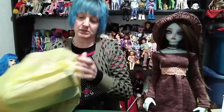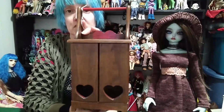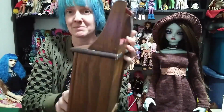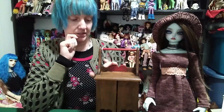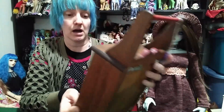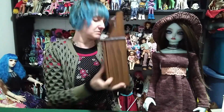I usually just look for some random things. You can kind of get these in thrift stores, but sometimes you can't find them. But I thought this was really cute. Maybe I'll put it in a bathroom setting or something for my MSD dolls. It's only a couple dollars.